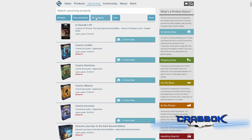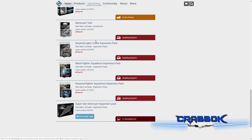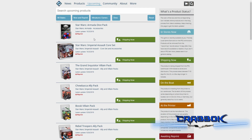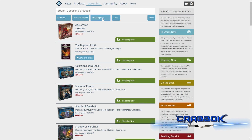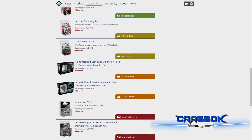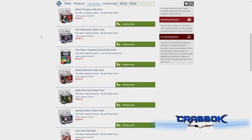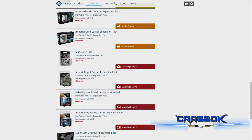You can also sort, but I find that sometimes when you sort by specific things, like if you sort for miniatures games, you're not actually going to get everything from miniatures games. I'll be missing a lot of stuff when I choose miniatures games, but right now it appears to be working. But sometimes it's not. Sometimes if you go back to all categories, things get lost, and I end up having to refresh. For right now, it does appear to be working. For example, I don't see X-Wing in here, and I'm pretty sure X-Wing is a miniatures game. So you can just look for everything without searching.